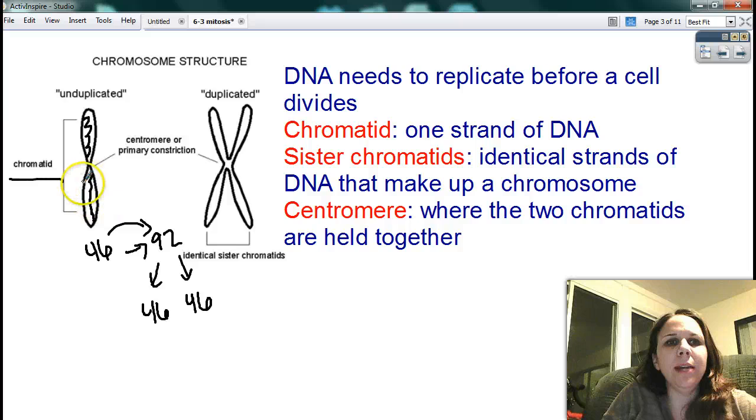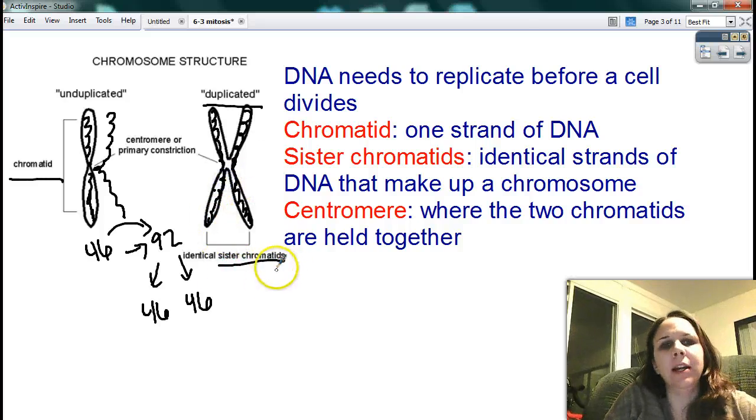So when my cell makes an extra copy of DNA, it sticks to the original. So here's my original strand of DNA, and then here is my little photocopied strand of DNA. So I have two strands that are identical to each other, they're duplicated, and each of these chromatids is now referred to as a sister chromatid because they belong to one chromosome.